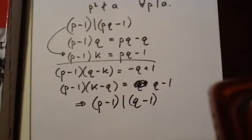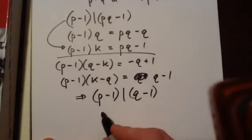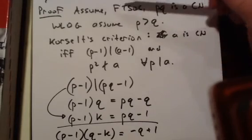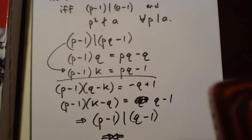And this says P minus 1 divides Q minus 1. This is impossible because P is bigger than Q. And so we have a contradiction. And therefore there are no Carmichael numbers of the form PQ, where P and Q are distinct primes. So basically what this tells us is if we have a Carmichael number, it's a product of at least 3 distinct prime numbers.